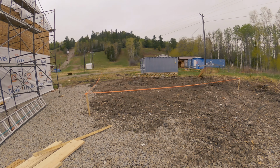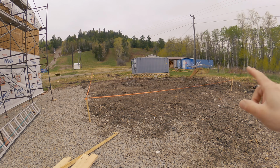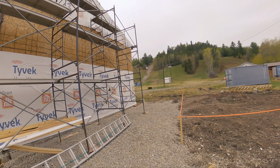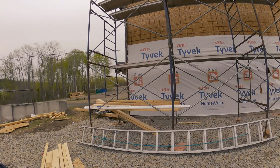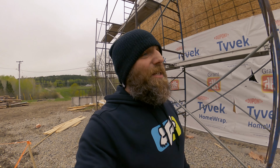Started to map out where we're going to put the new building, but that container is in the way. So once we move it, we can finish up our square so we can start doing some excavation. All done, good to see. Glad that it actually remained standing instead of coming down with the rest of the building.